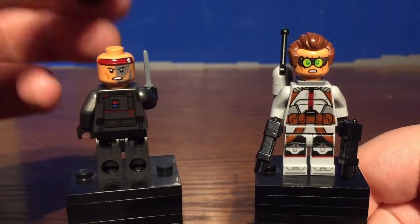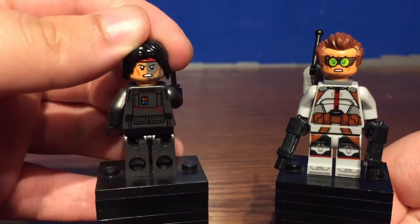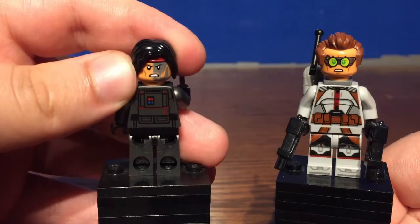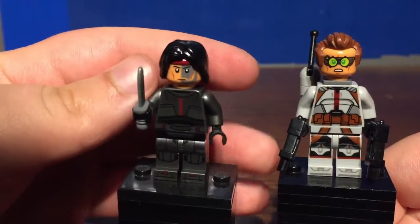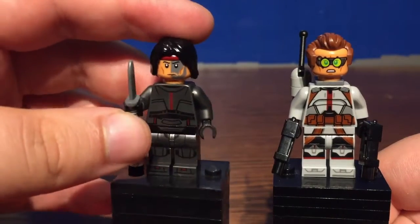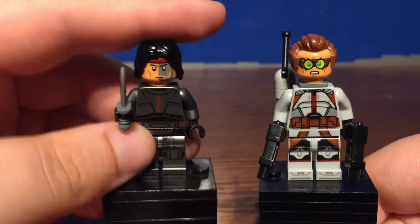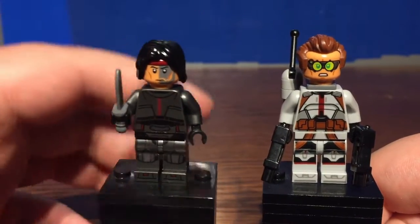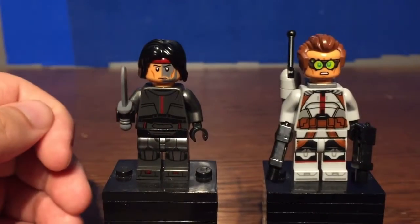Now the hair piece does kind of cover up that little skull on the little bandana, which is kind of a little bit annoying, but it's fine. So that's how that looks. In the instructions, it did tell me to use 2 knives for Hunter, but I don't remember Hunter having 2 of those knives, so I just gave him 1. Kind of wish it came with a blaster as well, but oh well. Let's move on to the other figures.